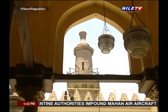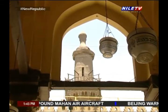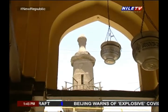Another special feature of the facade is a chamfered corner carved with the names of Prophet Muhammad, peace and blessing of Allah be upon him, and Ali.